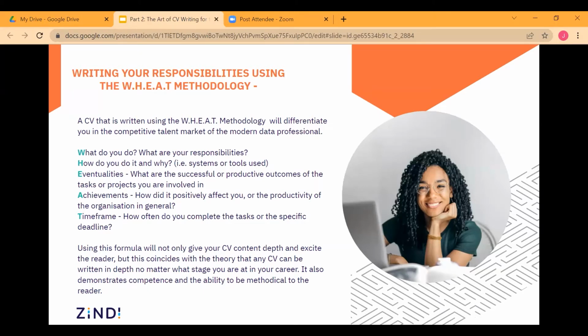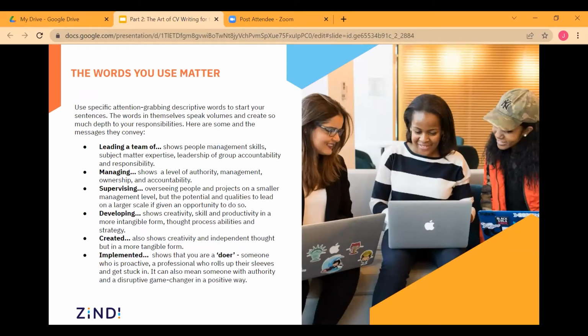It is more detrimental, shall I say, to hire somebody wrongly the first time than to hire somebody right the first time. So people spend a lot of money to get it right. So it's important that all your expertise is shown on your CV so that you can get that call that we're looking for.